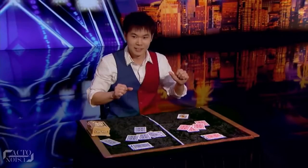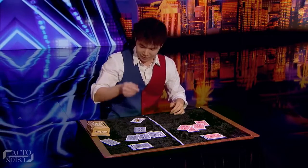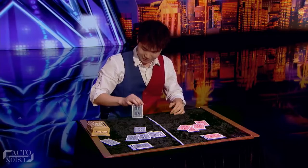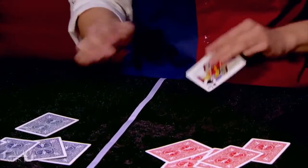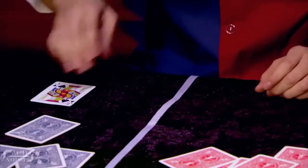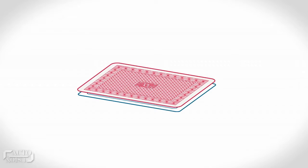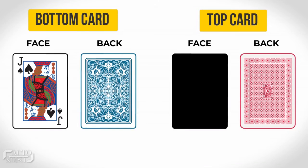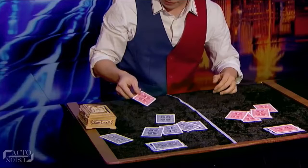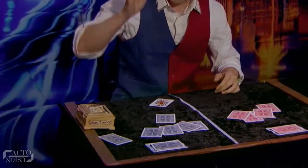Now, there was one impressive color change, which happens when he takes this red-colored Jack of Spades, brings it on the right, and as you can see, the color changes to blue. Then he slides that card on either side of the ribbon to change the color. For this part, he's actually holding two cards loosely attached back to back. The card underneath is a jack face with a blue back, and the card on top is a black face with a red back. So, when he places it upside down on the table, now the blue card is on top.